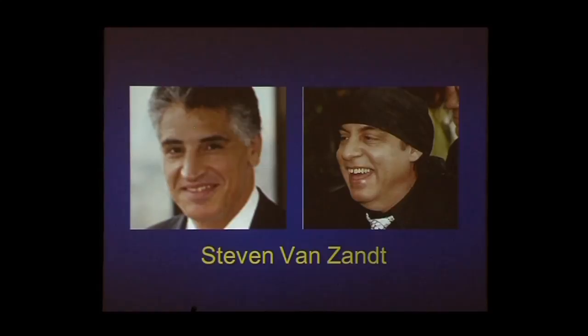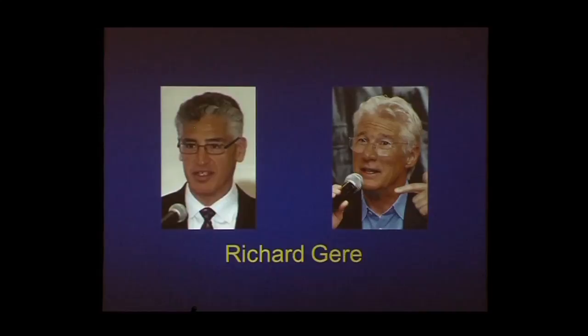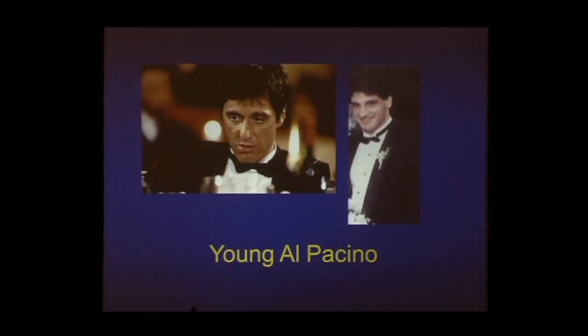This is Steven Van Zandt, the guitarist for the E Street Band, who has also been on The Sopranos and has a new show on HBO called Lilyhammer, which is hilarious. And then, of course, there's the other Mike Conti, the serious and thoughtful one, channeling Richard Gere in this photo. And then there's this one. This is the young Mike Conti. I don't know what he's doing here, perhaps a wedding ceremony in The Godfather or something, but here's a young Al Pacino. And I really like the flowers, Mike, such a nice touch, just terrific. Anyway, so now back to where we were.